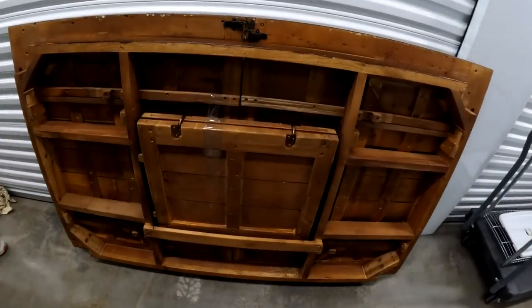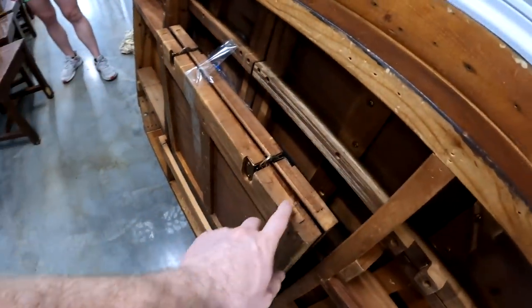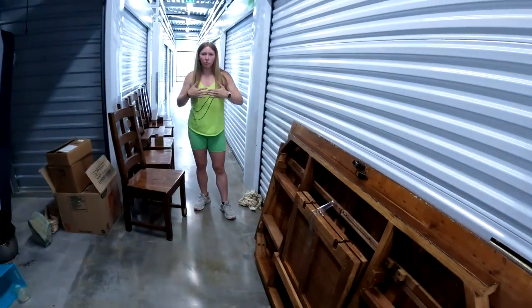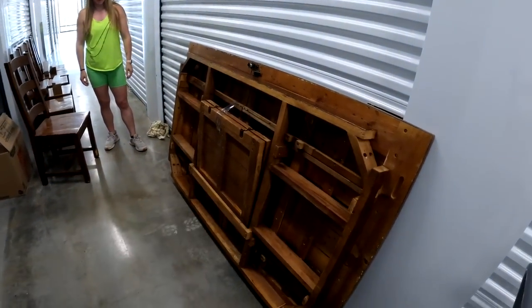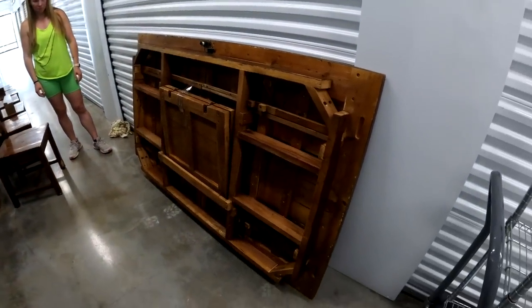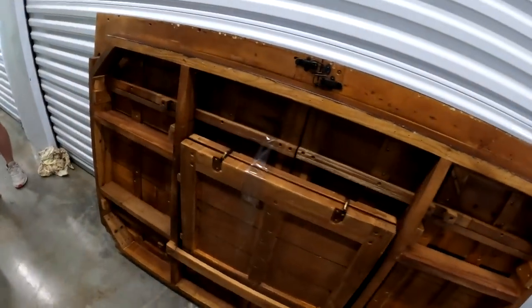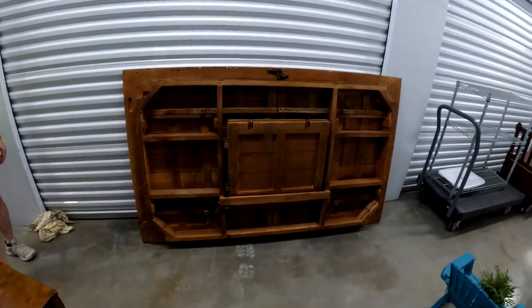This thing's gorgeous. What is this right here? It's a leaf, but it's such a weird looking leaf. It goes in the center, to store it, so it flips open. Normally you don't see it like that though, when they're longer. But look at this, this is a beautiful table. Somebody's gonna love it. Somebody can refinish it too if you guys want to refinish it.